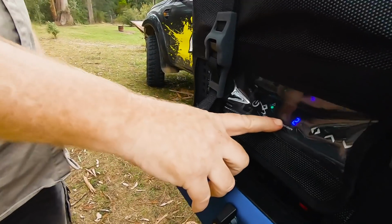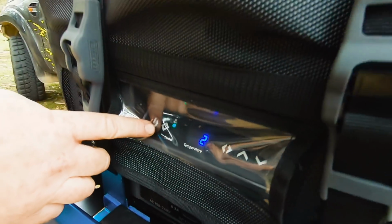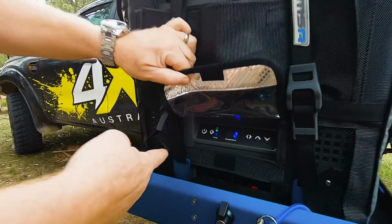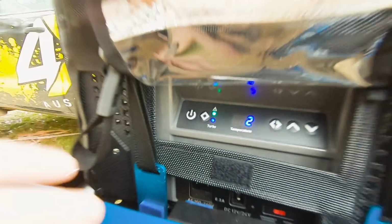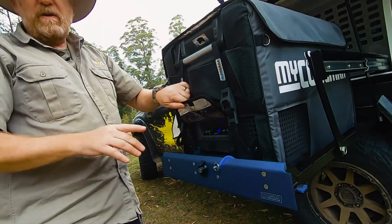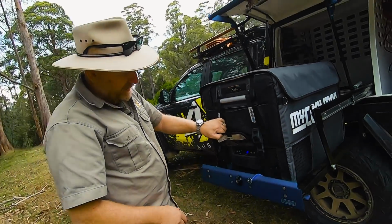Come around here, it's got a very, very good display that tells you what temperature it is. You see this turbo button here? When it's hot, you hit turbo. It's a good name for it. That runs the compressor a lot faster. So if your fridge is warm, or you've just plugged it in, you hit that and it cools down really quick. And it also cools it down really quietly. The compressor in this is amazingly quiet.